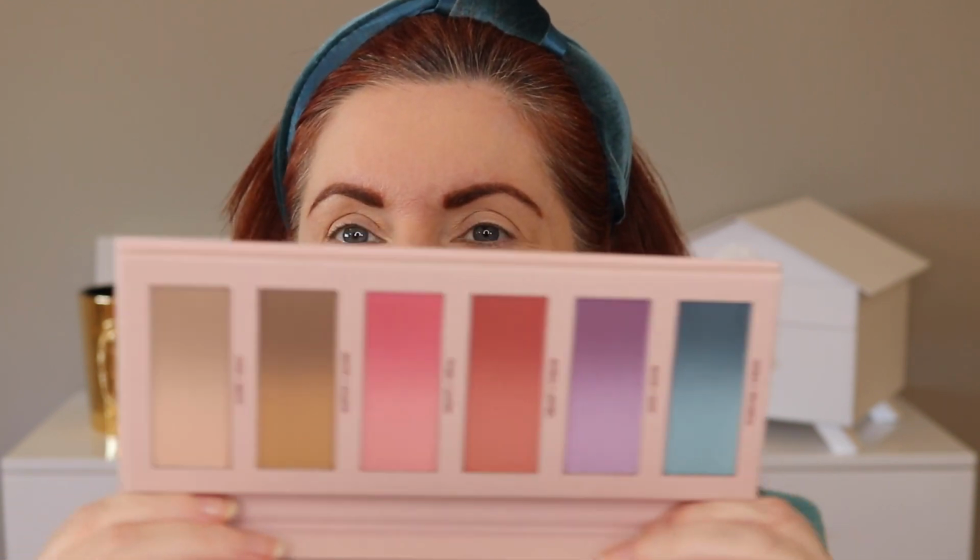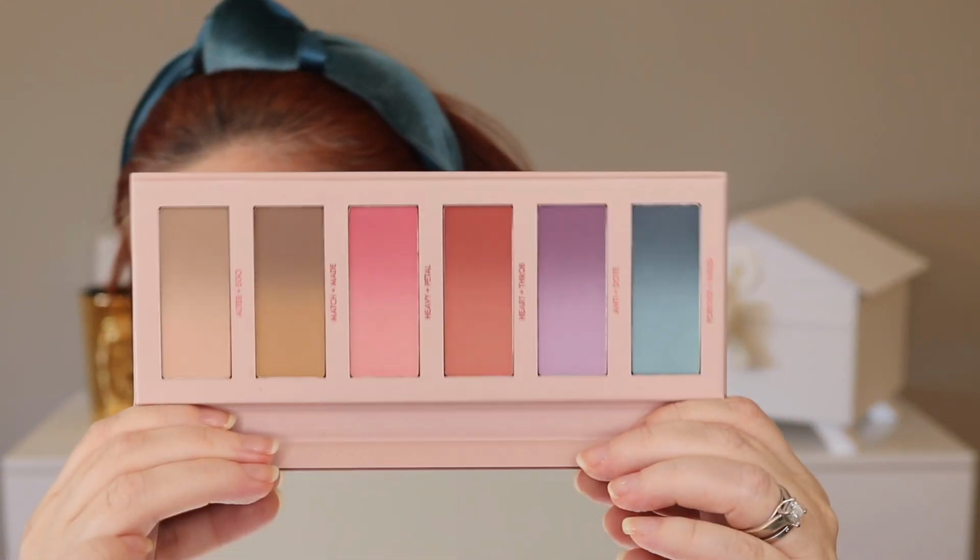But you can also use these for bronzer, contour. I'd say more contour for me. But I'll show you what I'm talking about. And blush, and a little bit of highlighter. So I really think this is easier to use than you think. And like I said, the reason I didn't pick up the first one, I was kind of like, I don't need it. Now, depending on how good this palette is, I might pick up the other one.